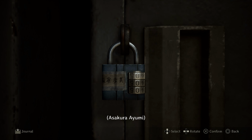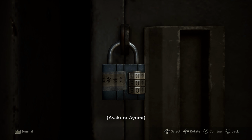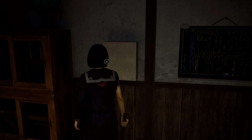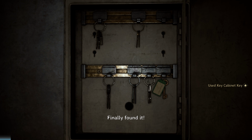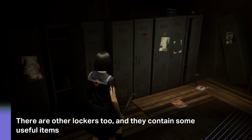It doesn't explicitly say this in any of the notes, but G does kind of look like an upside down 9, and so egg becomes 399. Just trust us. And with that, you can open the locker and you can get to the key box and progress through the story. But there are also other optional lockers that you can open, and it's well worth it as they have some pretty useful items within.